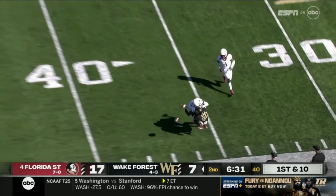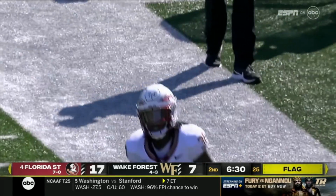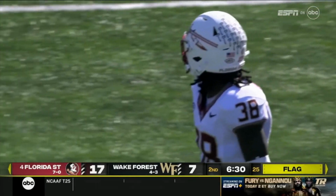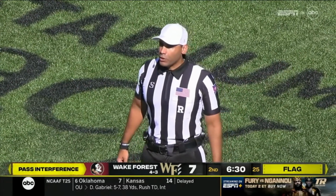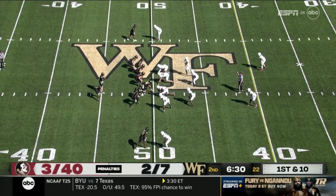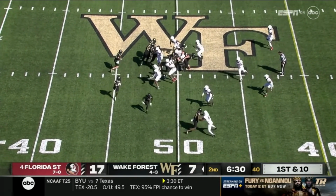One-on-one down the sideline, back shoulder, incomplete, flag out. Jamal Banks, the intended receiver, and Cheyenne Brown is going to get caught. Pass interference. Defense number 38. 15-yard penalty. Automatic first down. Are actually trying to make a play on the ball. So Mitch Griffiths takes a shot, gets paid off with a penalty call.